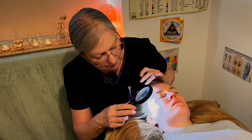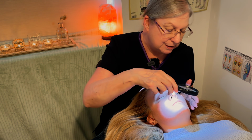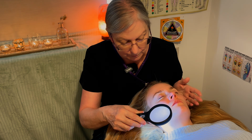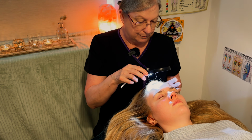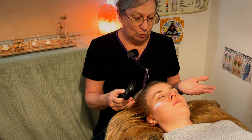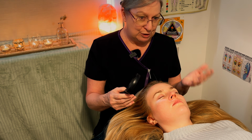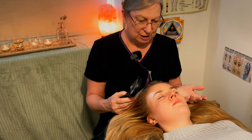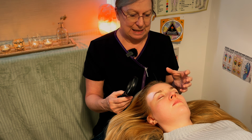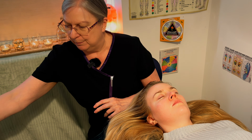There is nothing here at the moment which would prevent me from doing this. But do make sure if you're doing this on a client or your partner that you are in tune with them in terms of them telling you if there is any sensitivity while you are pressing, and you just ease off the pressure. Okay, I'm just going to pop that away now.